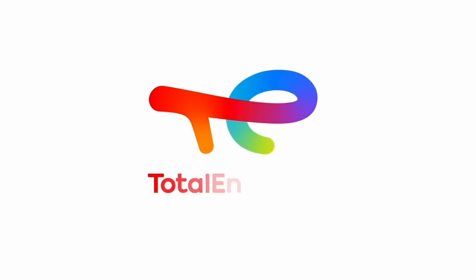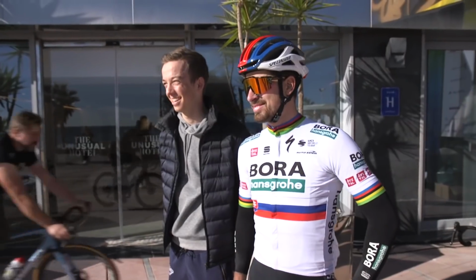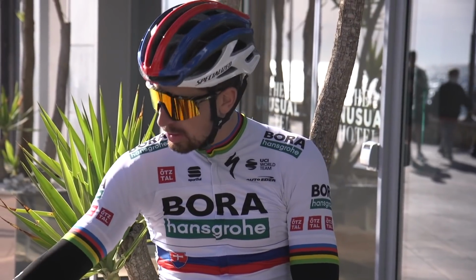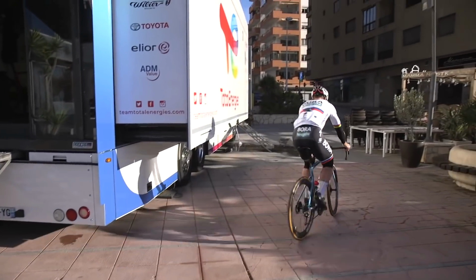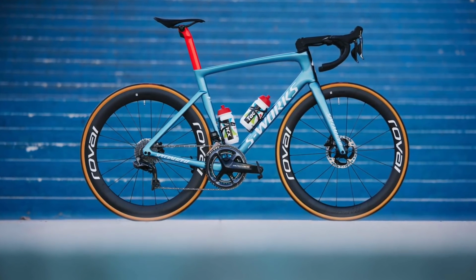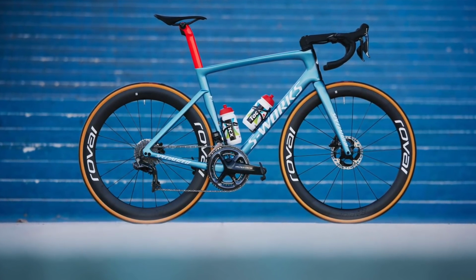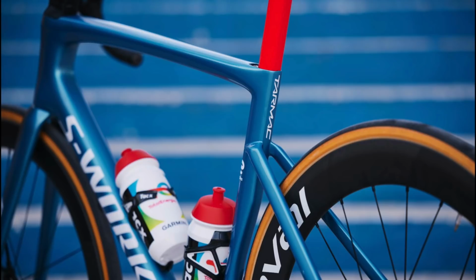Probably quite a big change because Team TotalEnergies are now on Specialized bikes with the signing of Peter Sagan. So it's a pretty serious upgrade for a French team, I think, to get Peter Sagan and the might of Specialized. And we've got a picture of a Tarmac SL7 there. So this is a special paint job for Peter Sagan. He always gets a custom paint job, and I think it looks pretty fine, I have to say. Yeah, really nice. The SL7 is a good looking bike.